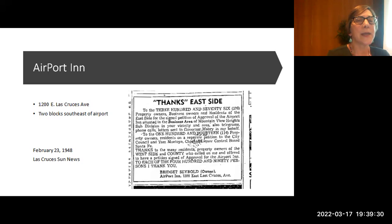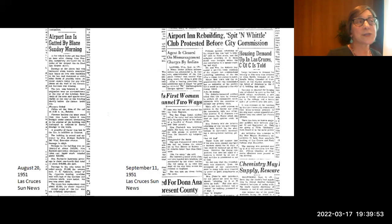And they had a petition sign up to allow it or disallow it. And this was a newspaper advertisement from Bridget Sabold, who was the owner of the Airport Inn, just thanking everybody who signed the petition, saying that they wanted the bar to be there because it ended up actually happening. Although unfortunately, in August of 1951, there was a massive fire there that kind of gutted the building.